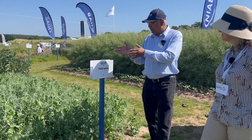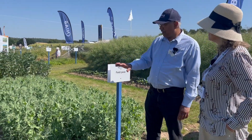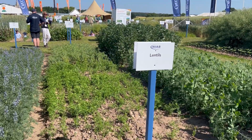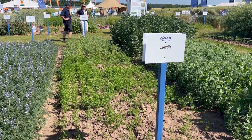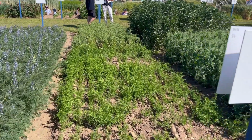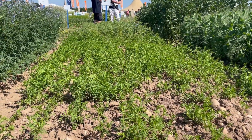For example, we have the lentils, which are very drought tolerant if we can get the establishment right and the weed control right. These are also very high value in terms of their grain. We have a small breeding program for the lentils.